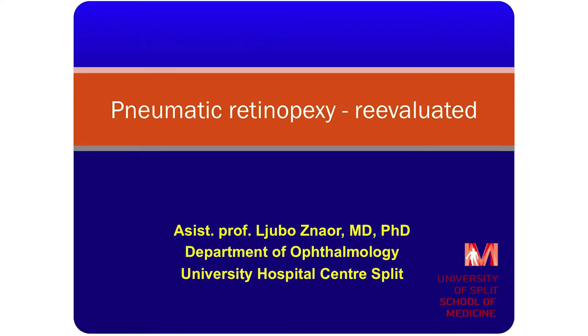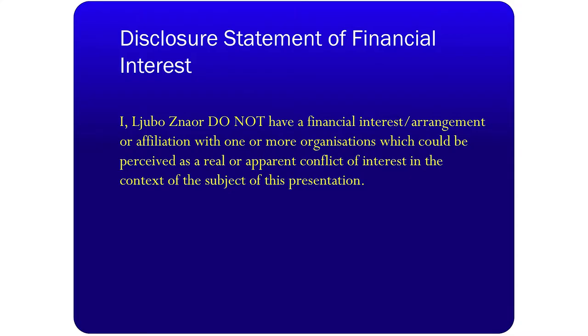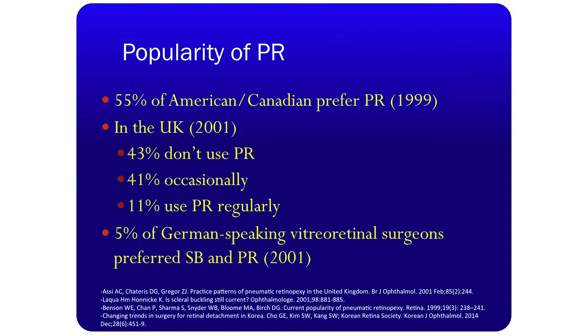So, I would like to talk about another technique for resolving retinal detachment. As we know, pneumatic retinopexy is mostly popular in the United States and Canada, while in European countries it's mostly a neglected technique. We see that it's mostly used in the United Kingdom, and in German-speaking countries, only 5% of vitreoretinal surgeons use this technique.